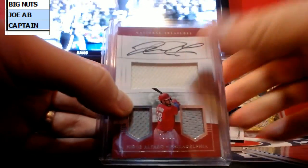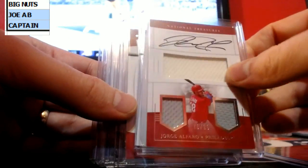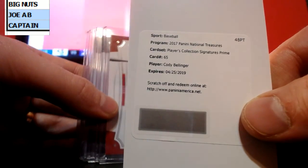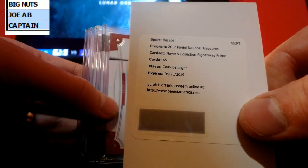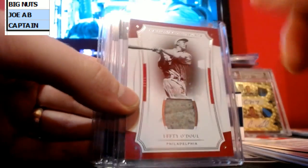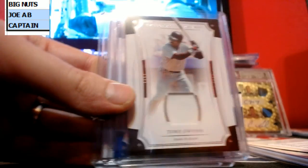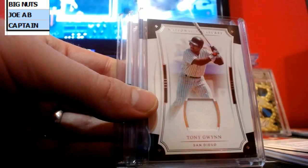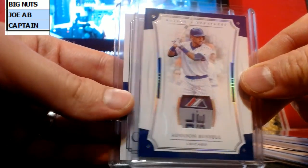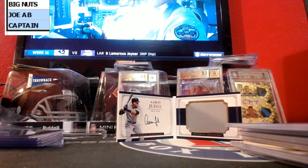Carl Edwards. Now, if you guys want to look this one up, Players Collection Signatures Prime, card number 65. Old Lefty O'Doul, you can tip me with a Lefty O'Doul. I'd like to add that to my collection. Old Lefty. Tony Gwynn. Addison Russell tag. Oof. J.A. Happ.